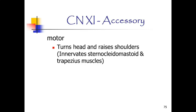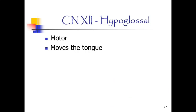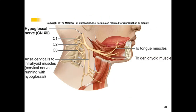The 11th nerve is the accessory nerve. This is a motor-only nerve. It is going to your sternocleidomastoid and to your trapezius. So it's allowing you to turn your head and raise your shoulders. Right, so there's your sternocleidomastoid, some of the trapezius. The hypoglossal is the 12th nerve under the tongue. This is a motor nerve, and it allows you to stick out your tongue and move your tongue around.